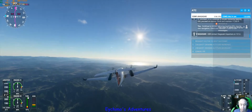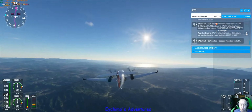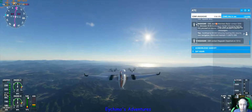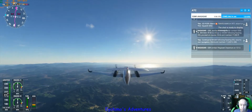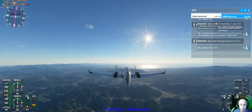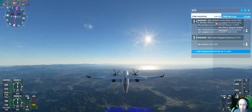Beechcraft Golf Sierra Kilo, contact Nagasaki departure on 121.0. Acknowledge. Going to 121.0, Beechcraft Golf Sierra Kilo. Well, I was just checking in on you. We'll be right back. Alrighty.